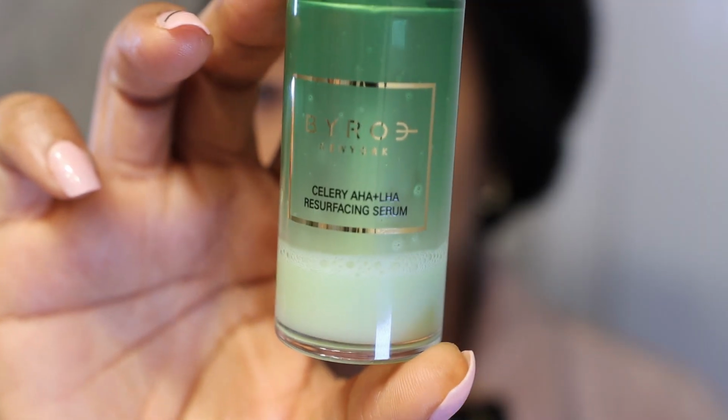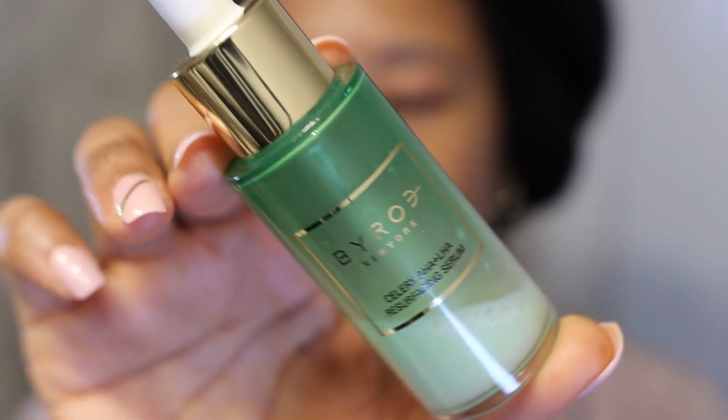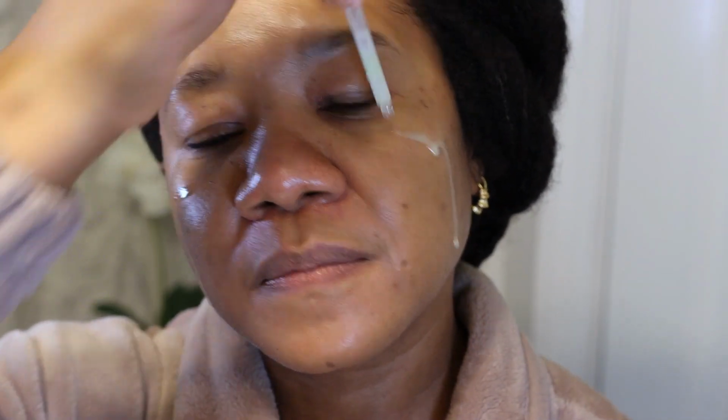So currently I've been using this Biro New York Celery AHA plus LHA Resurfacing Serum. And you have to shake it up to mix it right before you use it. And I'll just put a few drops. And then for this, I'm going to gently massage it into my skin.